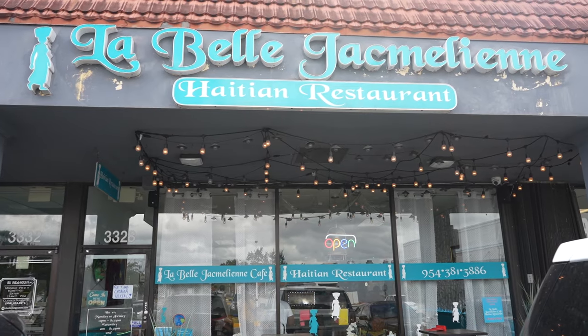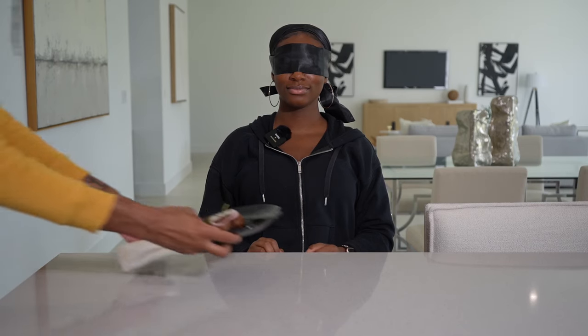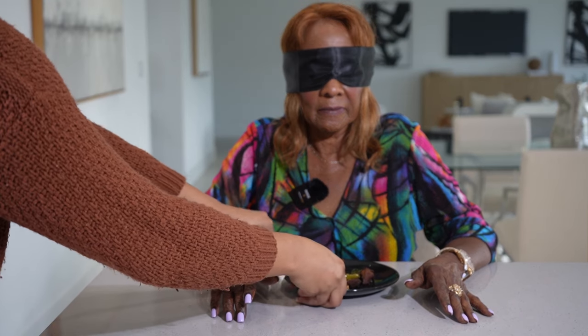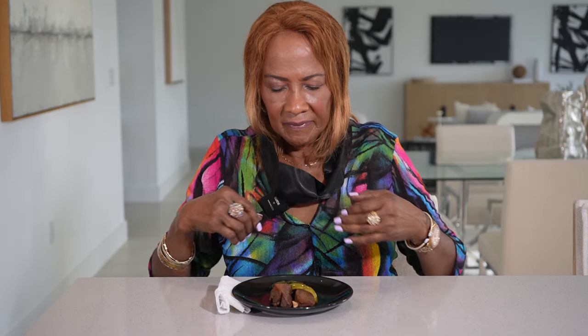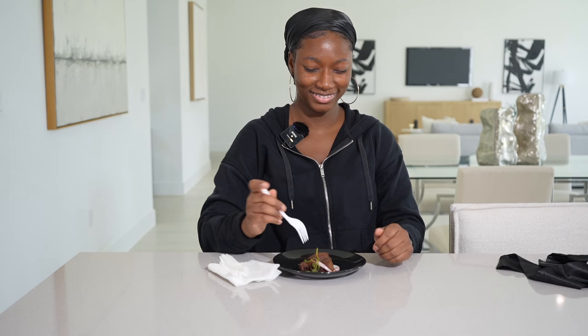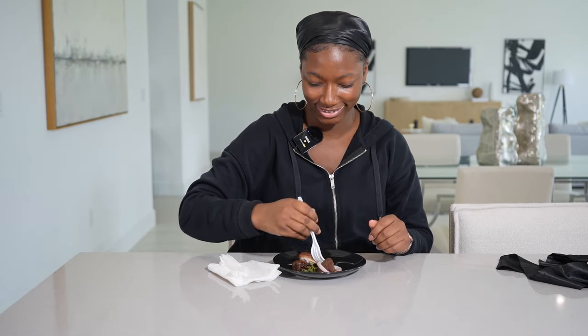First on the list is La Belle Jacmelienne in Miramar, Florida, where they're serving mouth-watering Griot. Okay. Looks nice, but a little bit not too moist. All right, let's eat. Okay. Fall off the bone, I guess. Okay, it's juicy and tender. Not that crispy, but it's good.